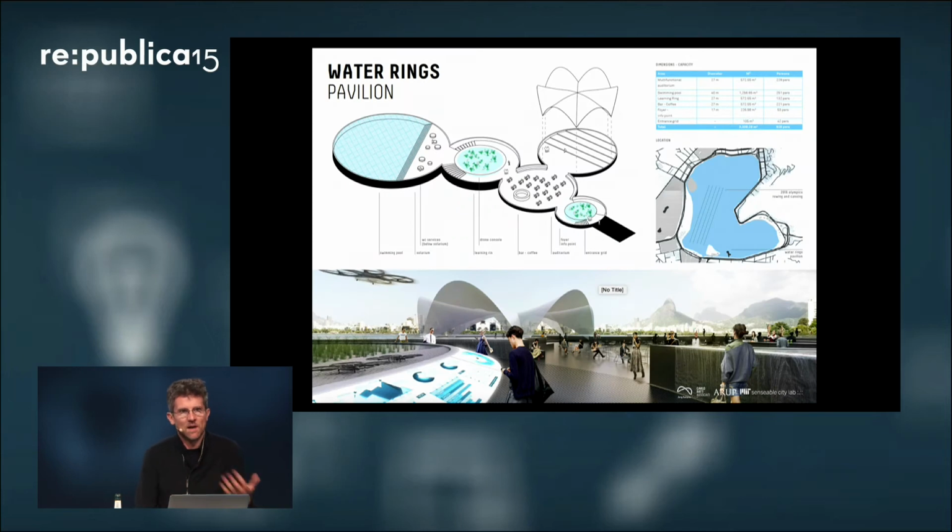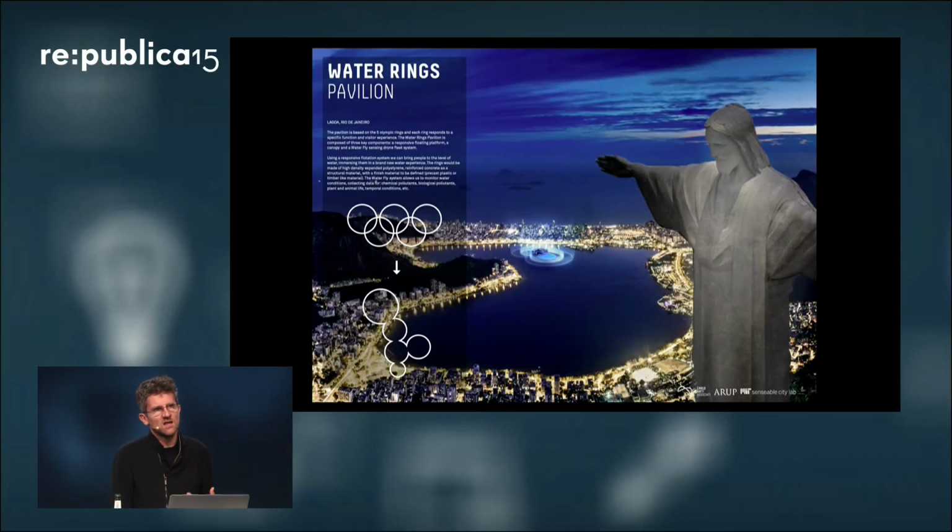The Pavilion is just a public space where you can go for a conference, for a meal, for a cafe, where you can learn about water with the water lab, so it becomes like a public space for the city, and something that could help teach people about this crucial issue, especially now in Brazil, during the Olympics.